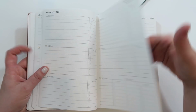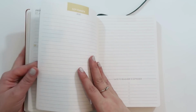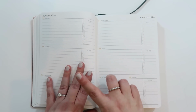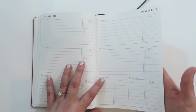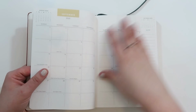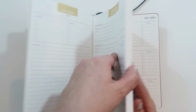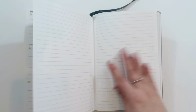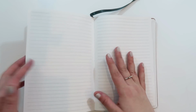So you kind of finish out that weekly layout, and then you don't have any notes pages before you get to September. So in the coiled version, we had those 4 notes pages. Now we just flip from the last weekly layout to the notes page of September, and then everything kind of looks the same. And then let's flip to the back. So in the back, it looks like we've got 6 notes pages. So not zero, but not a ton, and definitely way less notes pages overall than in the coiled version.